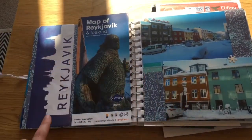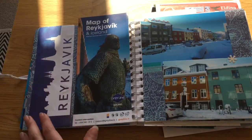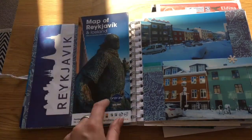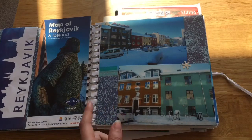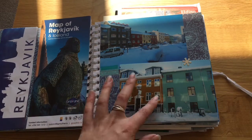So this title came from the brochure as well, and I just thought it was a nice introduction to Reykjavik when we walked around the capital, so I stuck that there. And then this map came from the hotel that we stayed at, and I just took one. And then this is just some pictures of the town of Reykjavik. It was our first time in Scandinavia, so it was nice to see all the different buildings and the colours of it.